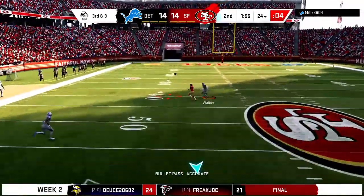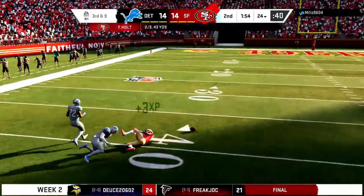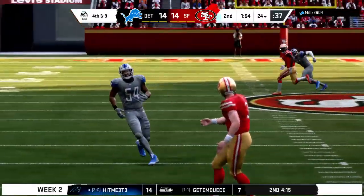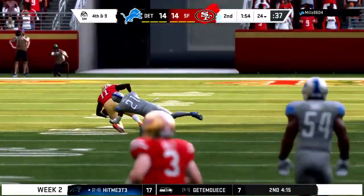Off play action, Holt. He's going to rifle one deep left side. And unable to connect. Incomplete. Now give them credit. They took their shot, but it's going to bring up fourth down.